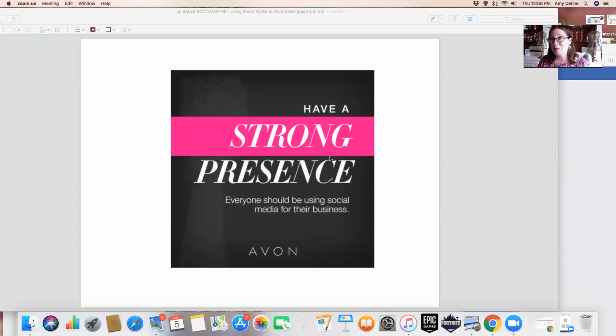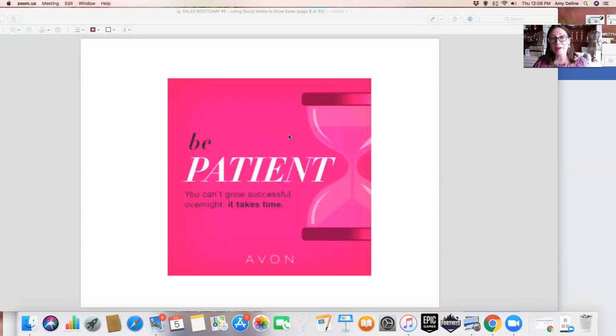So if you live in a small town, or you don't get out very much, or you don't see a lot of people day to day, or you don't have a lot of friends or family, social media is going to be your ticket to a potentially massive customer base. So be sure that you have a strong presence in social media. What we're going to do here is go through a few very basic tips about utilizing social media, and then we're going to dive into some specifics about how to use each of the different aspects of our personal page, our business page, and our groups to grow our business.